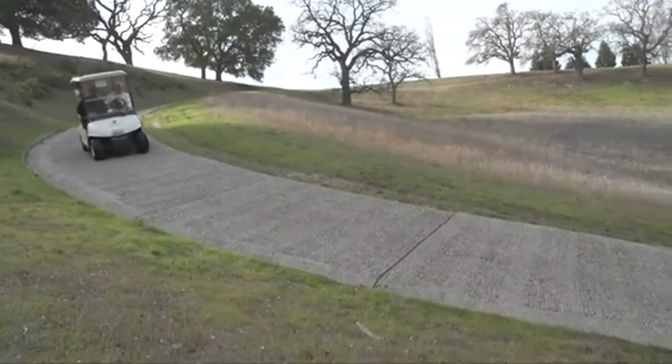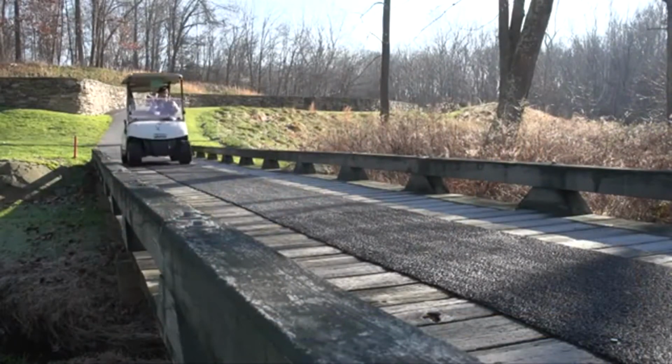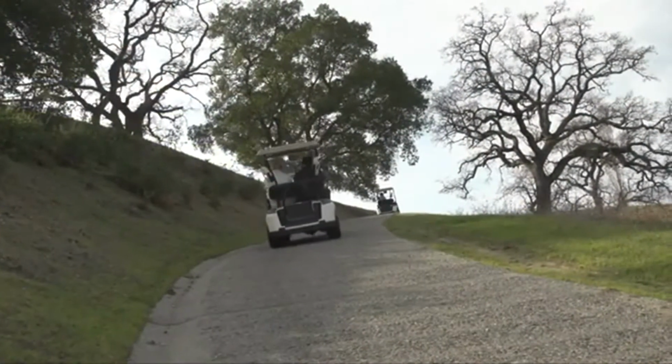One of the safety features that I really love about this car is that when you get them, they're set to a certain speed and certain acceleration. You're able to dial that back or dial it up, whatever you would like to do. Especially from the acceleration standpoint, when you step on the gas, the cart just kind of eases to accelerate. You can dial that down where it's a little slower to accelerate or a little quicker.